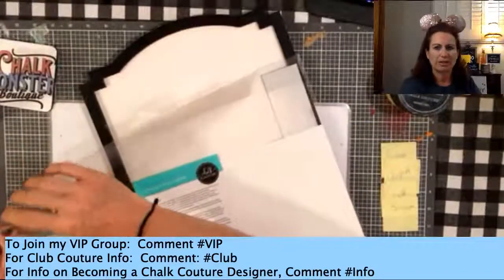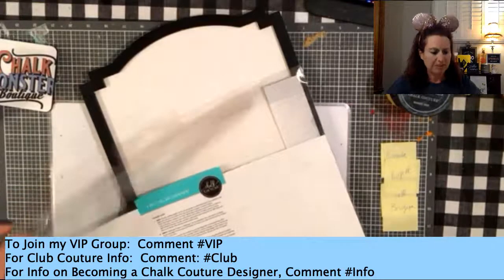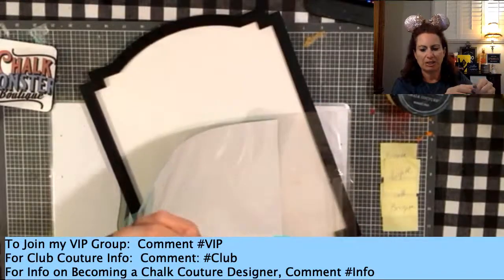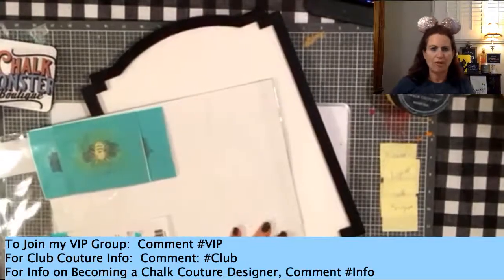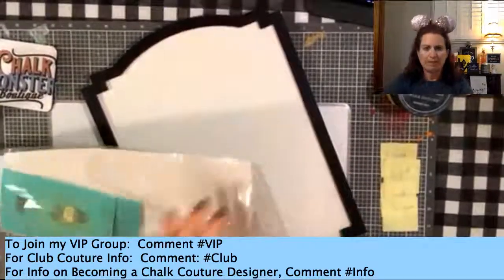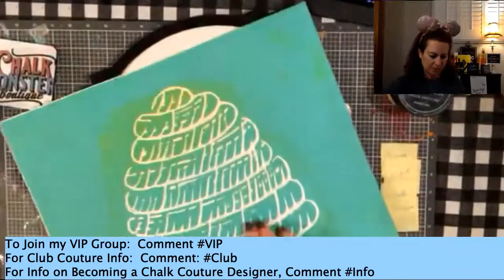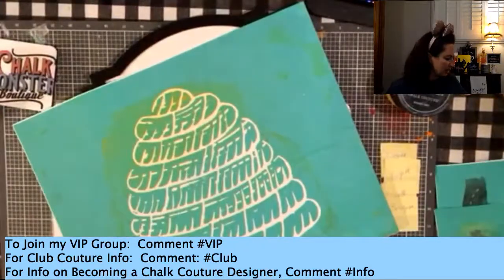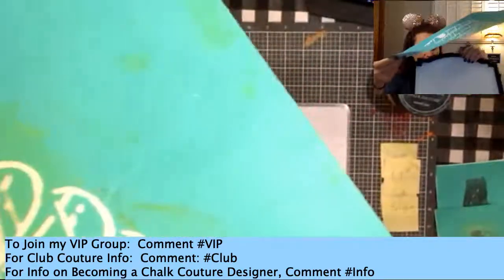Okay, so this is our big beehive from the Bee's Knees collection. And I love this collection. We've had this transfer for a while and it's so popular. I don't think it's going to be discontinued or go away anytime soon, and I love it. It's a little big for this particular size surface, but I kind of wanted it that way, and I'll show you why. I'll show you what I'm gonna do.